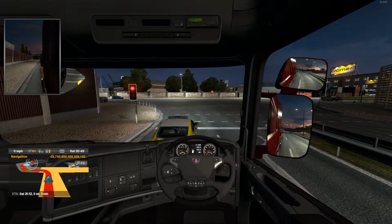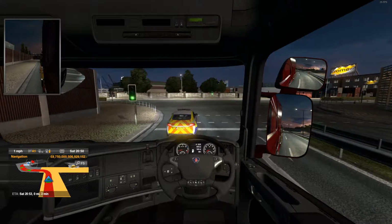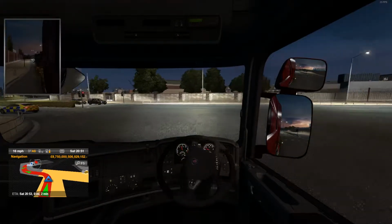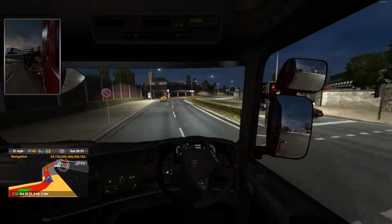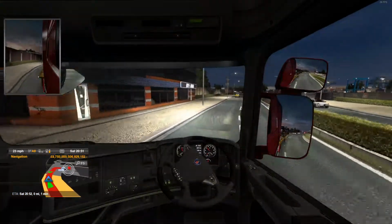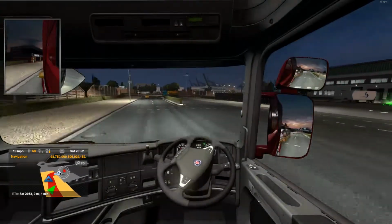Checking the mirrors regularly to make sure that there's no cars coming up too close behind us. Now, where's this police car going? Is he going to the left or is he going to the right? That's the question. Which route is he taking? Oh, he's going left. Okay, and here is our destination. I can see the indication right there, so now I need to brake and then turn in.